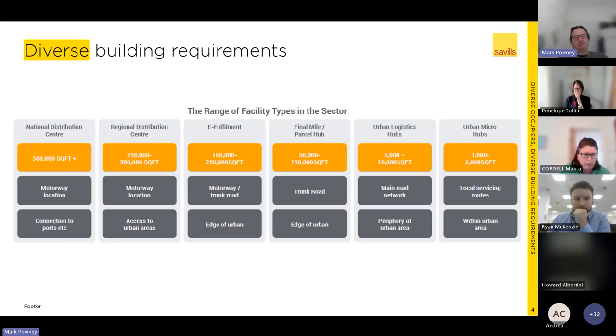So you've got the big national distribution centers there on the left, very, very big, wide, on a motorway junction, and they need to be connected to ports and rail infrastructure because that's a big part of their supply chain. Everything down to micro hubs, which could be some very small sheds in an urban location. And then you've got everything in between.